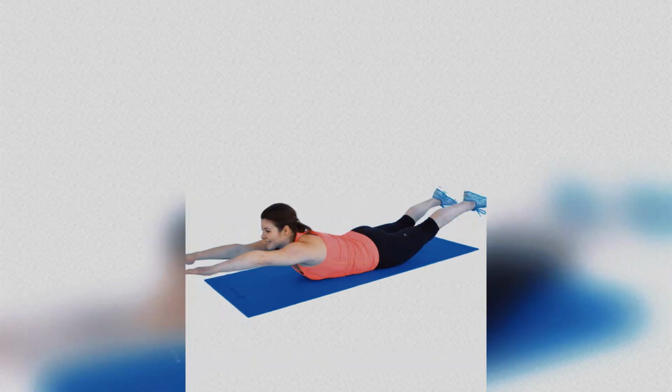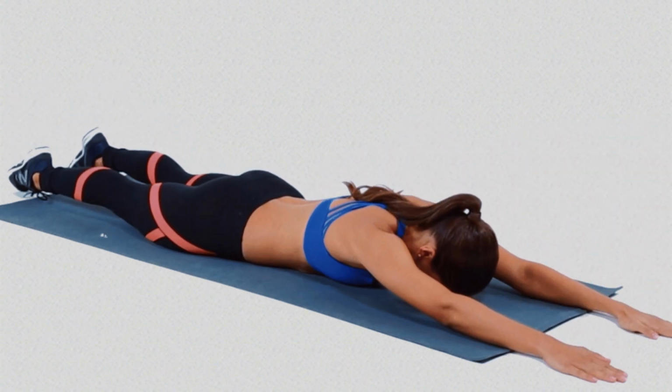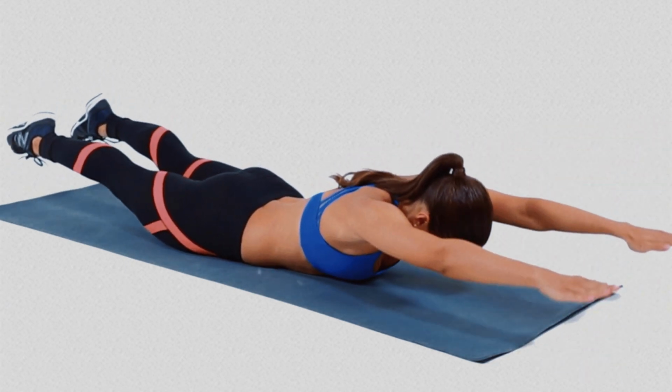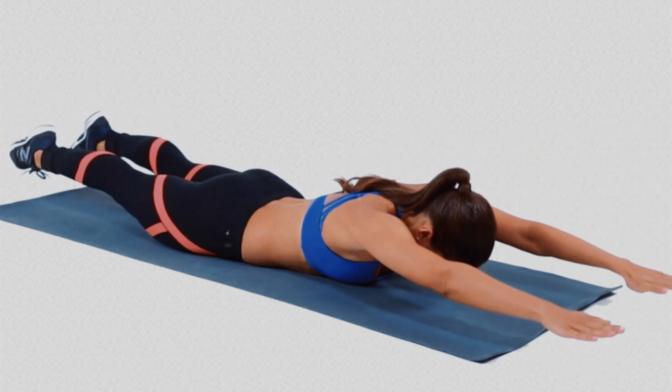Have you noticed how some older people walk hunched forward with rounded shoulders and even have trouble tying their shoes? That's a direct consequence of a weakened posterior chain, and that's exactly where the Superman comes in. It reactivates that muscle group many of us neglect over the years, especially when we spend too much time sitting or being inactive.